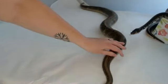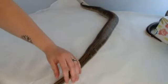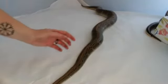But if their environment is too dry and they can't get enough moisture to help get the scales off, it can go ahead and have problems. But in general, as long as you have their humidity good and everything like that, they'll be perfectly fine.